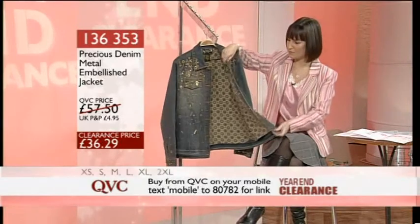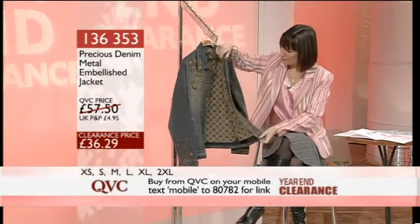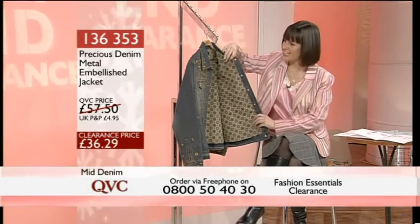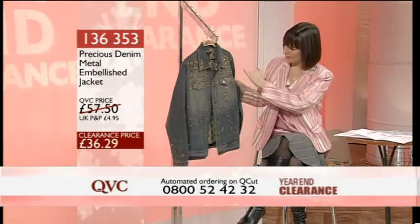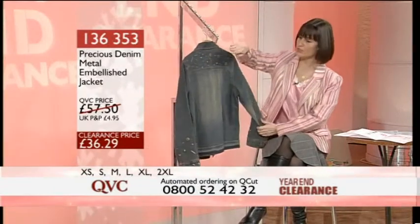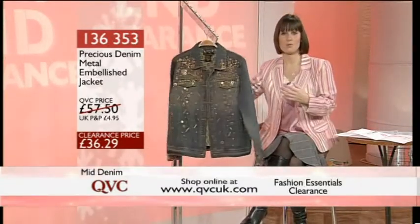Gorgeous, isn't it? From the inside right to the outside as well. You've got rusts, you've got sage green, and you've got a sort of tealy colour in there. You've got little bars. A really distinctive and individual jacket.